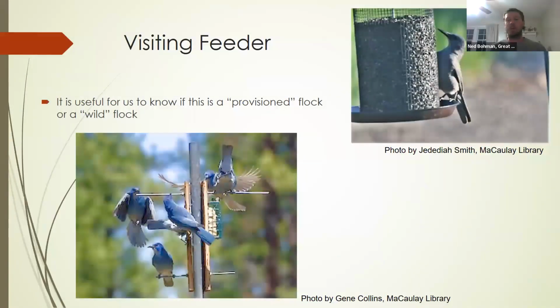Visiting feeder is a behavior that we added because we had a lot of folks with birds at feeders. And that's really useful for us to know because, as I said a second ago, some flocks are habituated to humans in human dominated areas and they're not so shy, wary, and retiring. It's useful for us to know if it's a provisioned flock or a wild flock, as they likely behave quite differently. And so drawing those associations is just helpful for us to learn. And it is what it is. If they're visiting a feeder, they're visiting a feeder. I think no further explanation required.